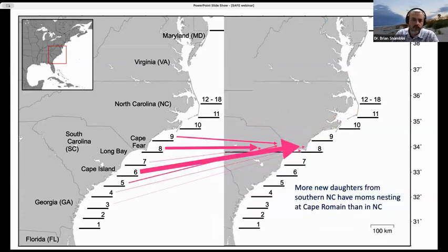And if you think about this from the perspective of those receiving bins, so if we think about it from the daughter's perspective, you see that that tiny little arrow that went from bin 6 to bin 8 in the previous slide all of a sudden is really thick now. And so in this particular case, from the South Carolina border up past Cape Fear, there actually are more new daughters nesting there that have mothers nesting down at Cape Romaine than have mothers nesting on these same beaches. So to me, this just reinforces how critically important Cape Romaine is for the overall subpopulation. And, we like to draw these boundaries, but the turtles have zero respect for these state lines.